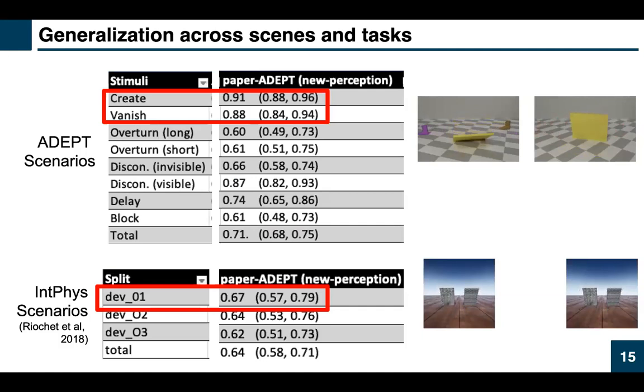So we looked into this, and it appears that this decrement is due to the difference in physics. IntViz uses a different physics engine to generate stimuli, and includes things like objects bouncing off of the floor that don't exist in our data set. Because ADEPT can't learn these new physics, these differences lead it to perform a bit worse without manual tuning, suggesting that the ability to learn dynamics on the fly is important for generalization of physical understandings to new environments.